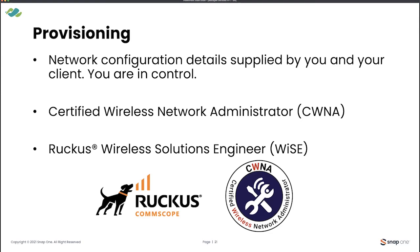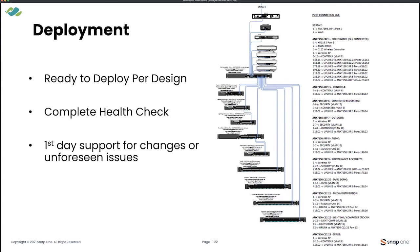We will follow that as long as it's technically correct, meaning there are certain IP schemes that are LAN and certain that are WAN. We can only use LAN IP schemes, so on and so forth. So we make sure that that is all correct. And then our engineers, who are highly certified in Ruckus, CWNA, and Cisco certifications, and general network administration certifications and education, are the team that goes to work on configuring these systems for you. So it's a very powerful team that makes those configurations and gets the system ready to go out the door. And then it's time to deploy it.